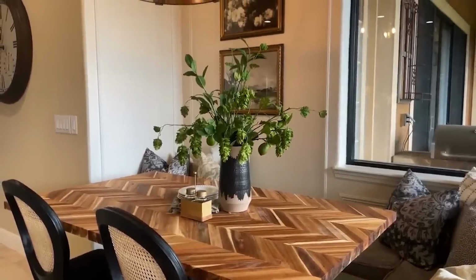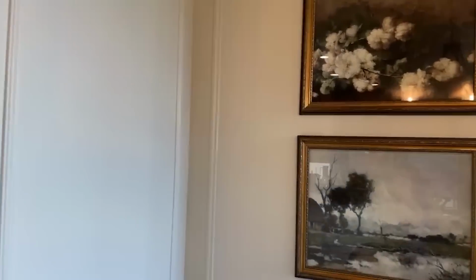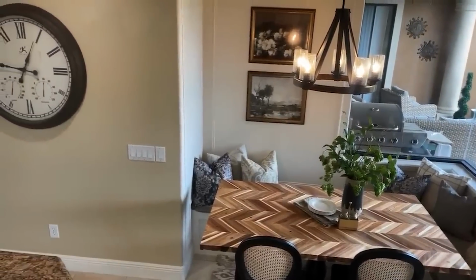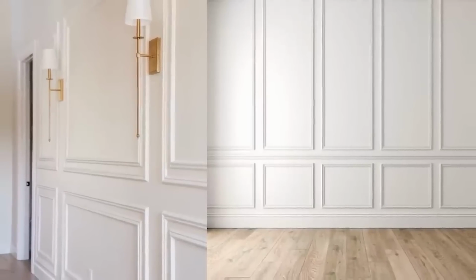For example, in my breakfast nook recently, I added some picture box molding. Now, we're going to be doing a lot of picture box molding in my house. I think that's going to be a repetitive theme that I'm going to do in several locations, including this wall directly behind the camera that has a clock on it. We are going to be doing some of that picture box molding.